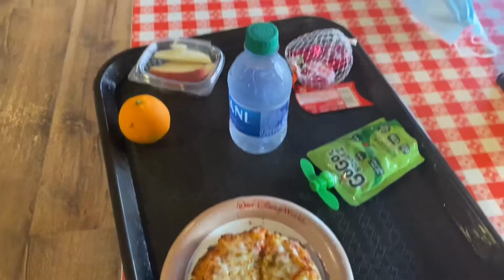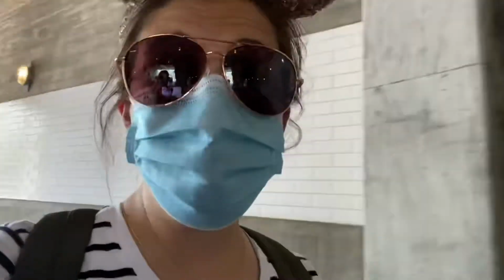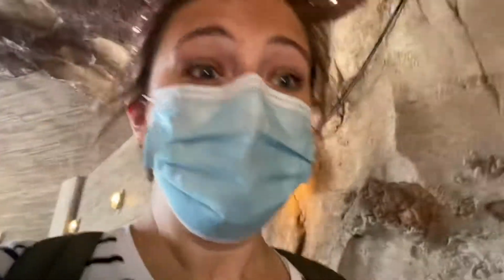Kids meal and mom got some snacky snacks and we are good to go. It is now time for my Droid Depot reservation, but we also got called for Rise of the Resistance and we only have an hour to get into the Rise of the Resistance queue. So we're kind of on a time crunch. We're in between two things at once, but we got this. We totally got this.